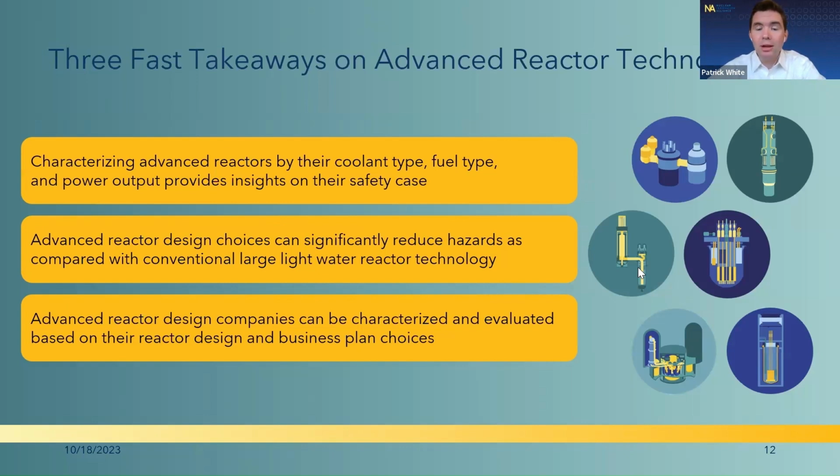and their power output. And these can provide a lot of really interesting insights on things like their safety case and potential economic uses in the future. And that can be one of the really good factors to help you evaluate, is this technology for real? Or are there things that this technology is going to have to work through on its path to commercialization?